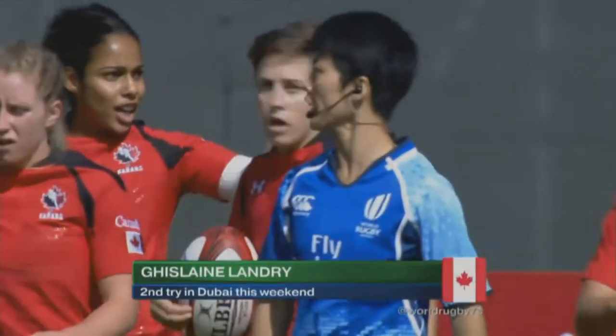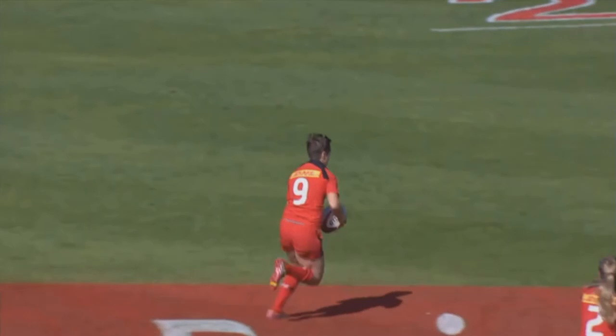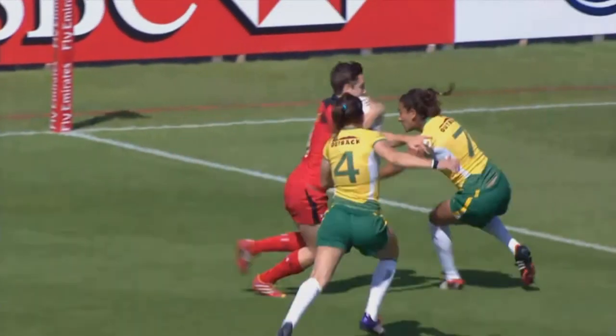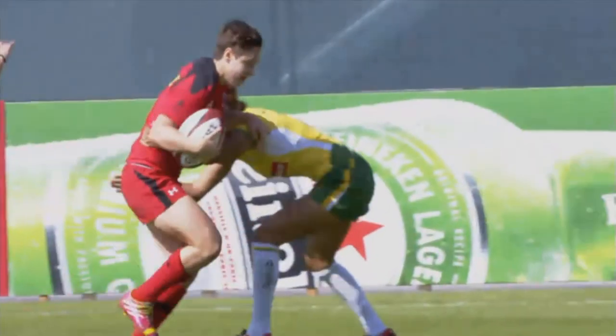Good ball from Moleski to Landry, but the thing about Landry is that she had the defence second-guessing the whole time. There's the pass, nice and accurate. Once again, hitting it with pace. But look at this, she's just playing with them. She goes in, she goes out, and she ends up stepping on the inside to go over for the 5-pointer. Great work.